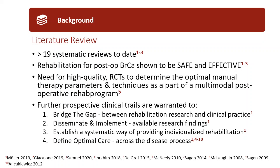And they're warranted because we need to bridge the gap between rehabilitation research and clinical practice, the dissemination and the implementation of available research findings, establishing a systematic way of providing individualized rehab, and defining optimal care across the disease process.